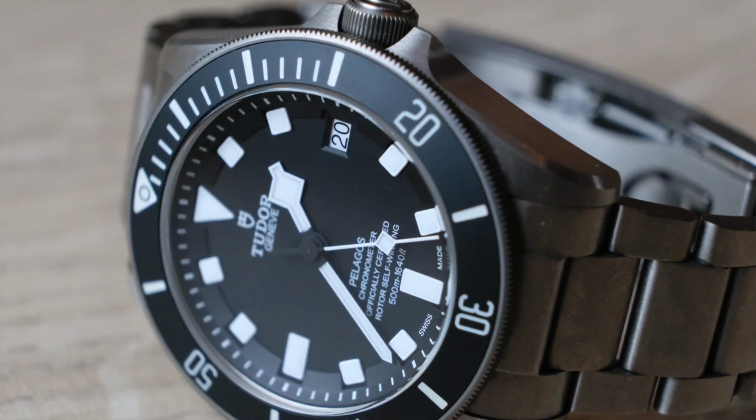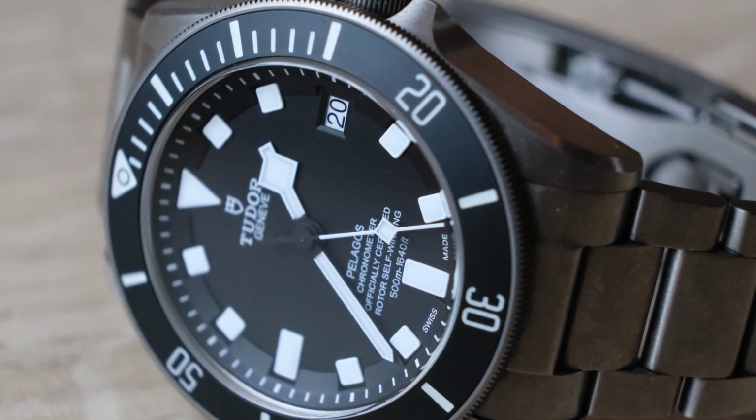Did he want a dive watch? Because this is probably almost as serious as you can go on dive watches. Absolutely. I think my uncle just likes big watches. I've seen the other watches in his collection. They're all quite big cases. So I think he just wanted a watch with some presence.